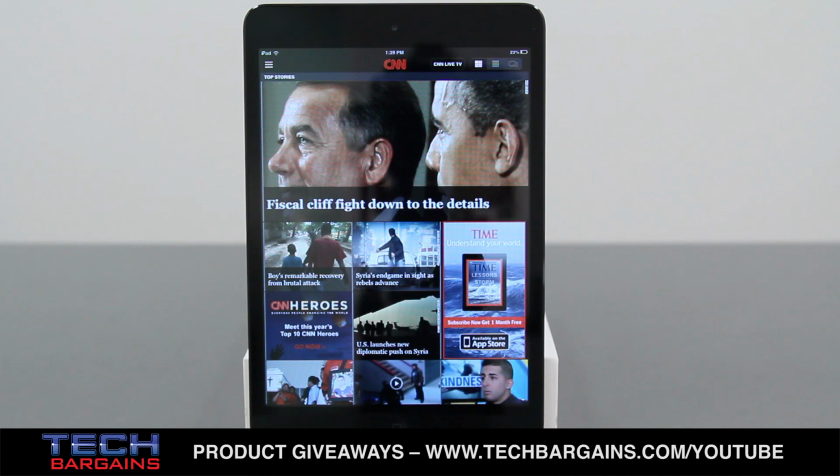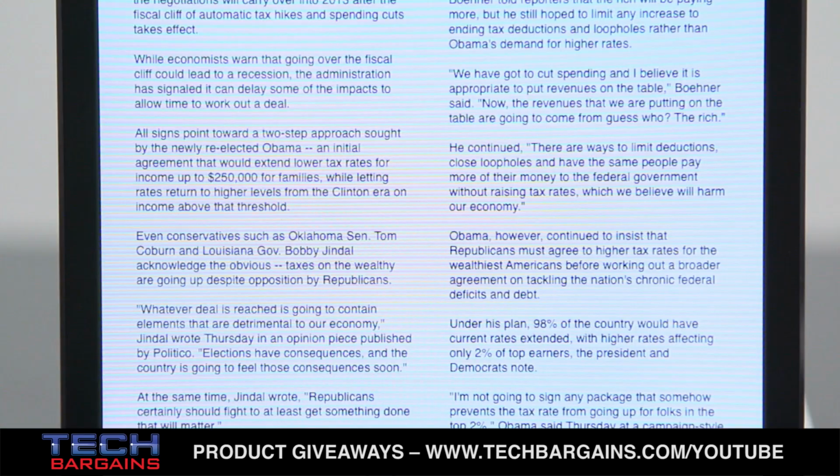Text isn't as sharp as displays with more densely packed pixels, and the mini has the second lowest pixel per inch count of current iDevices. It may be above the iPad 2's 132 pixels per inch, but the mini's 163 lags behind the 3rd and 4th gen's 264 and iPhone 5's 326 pixel per inch count.